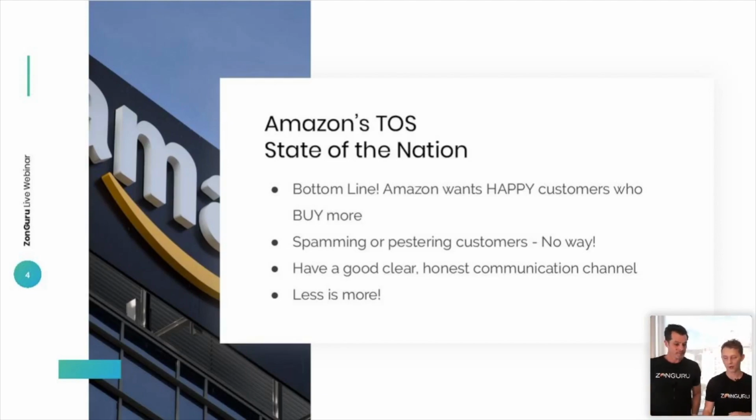Yeah. While we go through the presentation, I'm just going to start another poll. How does Amazon's current terms of service make you feel? So I'm just going to publish this in the chat, and feel free to hit that chat. I know which one I'm going for. Yeah. It's not the top one.